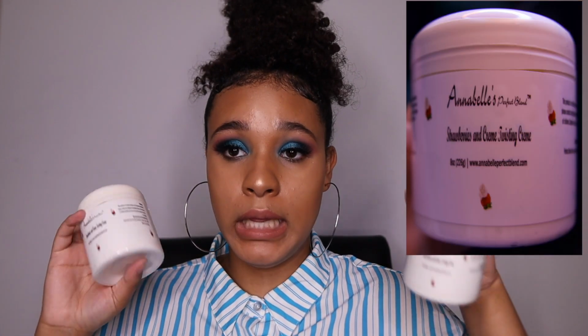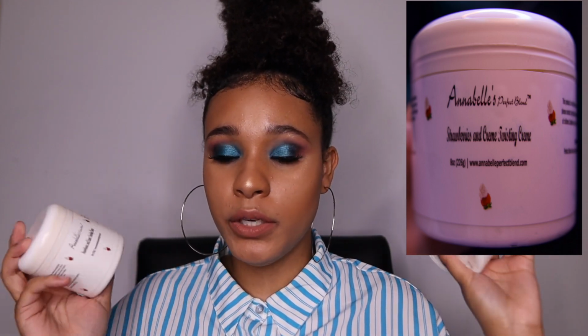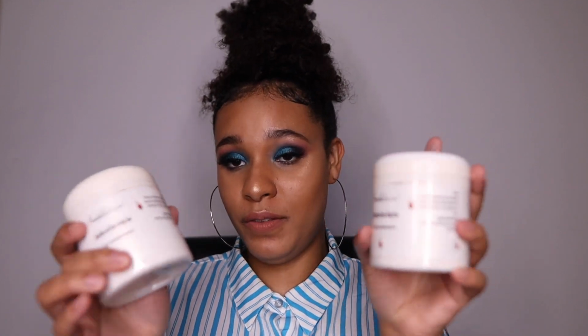And next, I got her Strawberries and Cream Twisting Cream. I love this stuff. If you guys remember my twisting video, how to achieve the perfect twist out, I was using this, and I love this twisting cream. It's amazing, leaves my hair super defined, and I just love these. Not more than the Irish Moss styling cream, but I do love these.